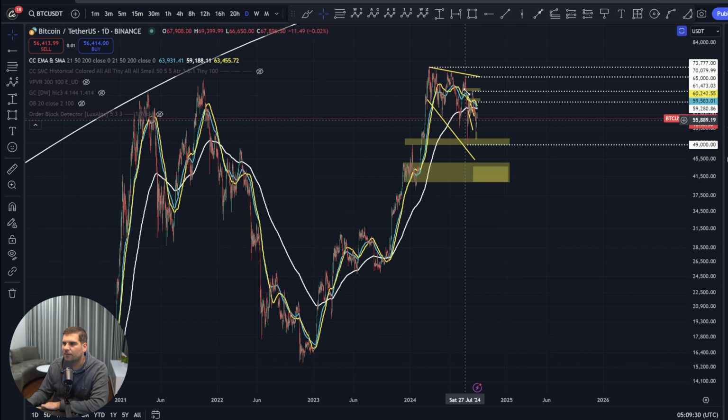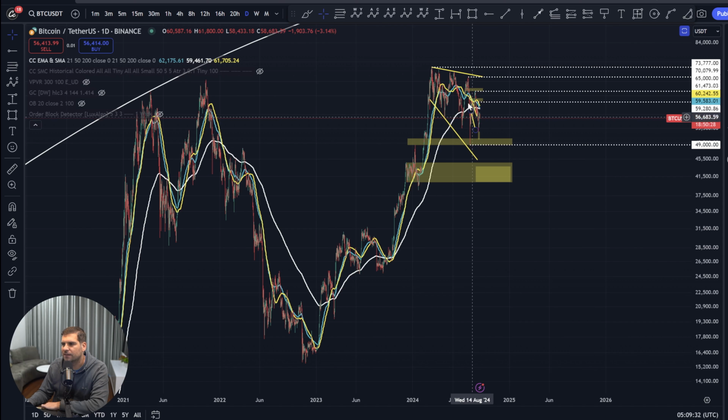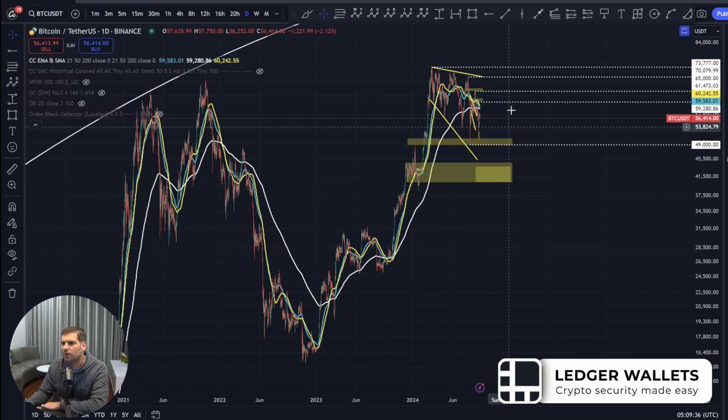We haven't had any kind of big, scary mass sell-off events where we see big drops in Bitcoin that doesn't have an overlapping structure. We only have the overlapping structure, which basically is an indication that actually things are likely to recover.